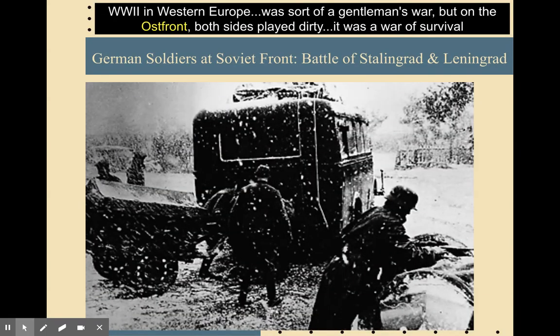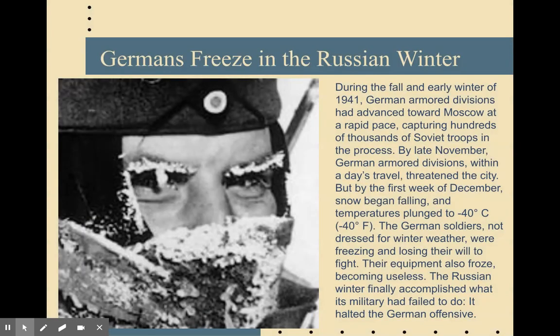World War II in Western Europe was sort of a gentleman's war, but on the Ostfront, the Eastern Front, both sides played dirty, and it was a war of survival. So what happened in Russia, the death casualties are astronomical, and the brutality is just, it's hard to comprehend what happens. And when the Germans go into the Soviet Union, they hit real cold.